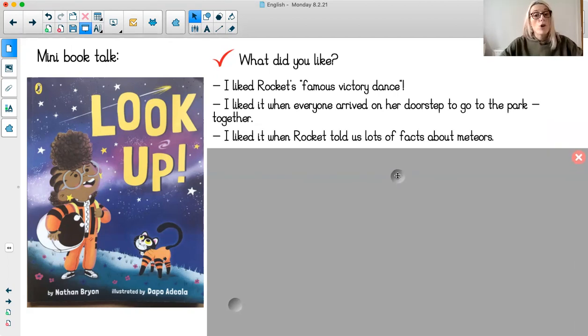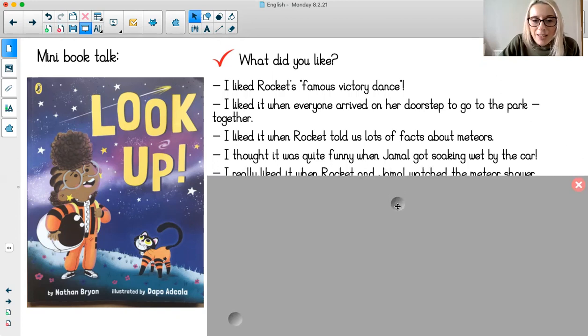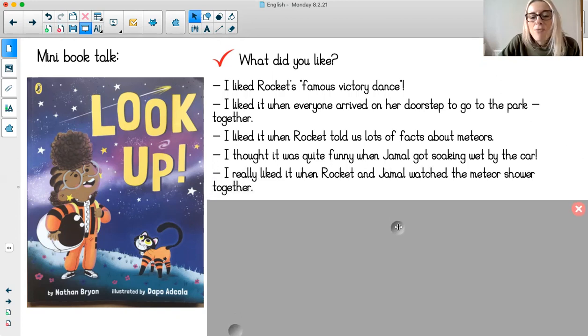I liked it when Rocket told us lots of facts about meteors. Do you remember those? Like, I didn't know that a meteor could be as small as a grain of sand. How cool is that? What about this next one? I thought it was quite funny when Jamal got soaking wet by the car. It's one of those things that was probably quite funny, but you shouldn't laugh because he wasn't very happy, was he? Did anyone say this? I really liked it when Rocket and Jamal watched the meteor shower together.